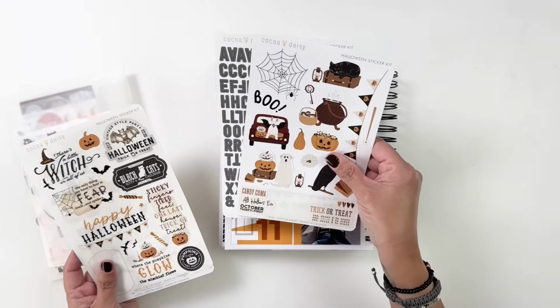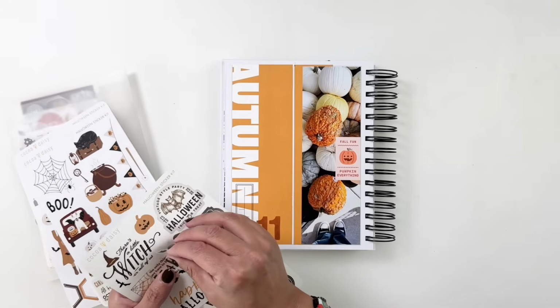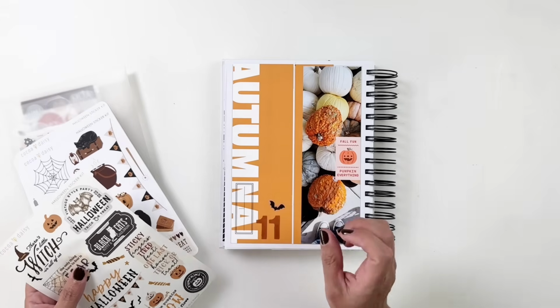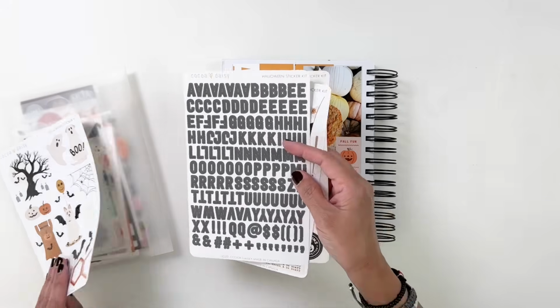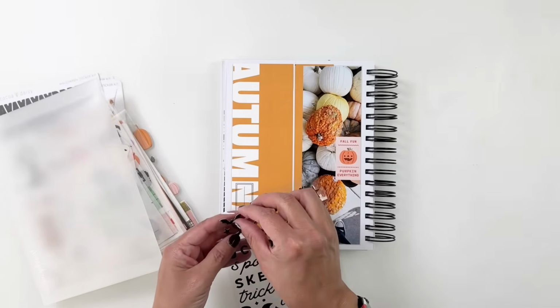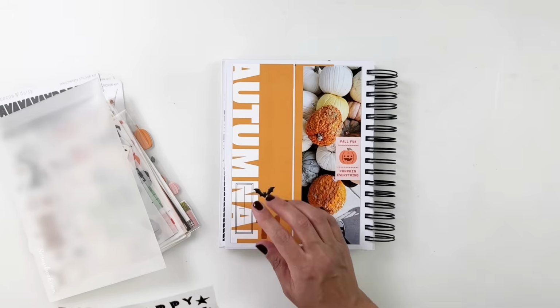I am thinking that I don't really need anything. I'll probably just add a few bats. And that's it. Like, honestly, I don't want to overdo it. I have these puffy ones, so we're just gonna mix and match, basically.